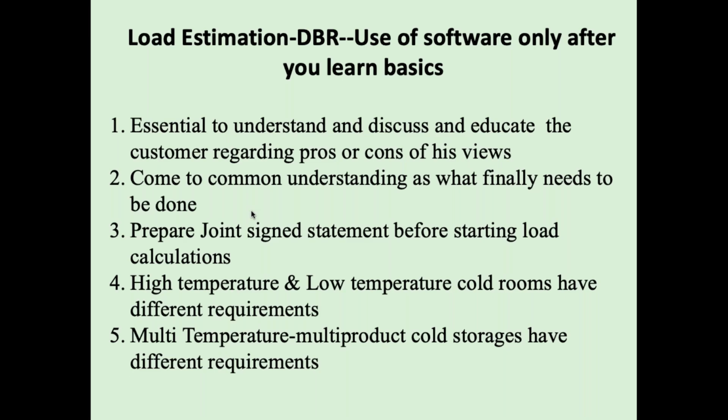So it is very essential that the basics are important. You must know all the points and then come to a common understanding of what the customer and you decide. It is also very important to prepare a joint signed statement, because the customer should not later on say, no, this is not what I wanted, I was expecting this. So to avoid conflicts, it is better to have a joint signed statement, so both teams are very clear what we are going to do together.